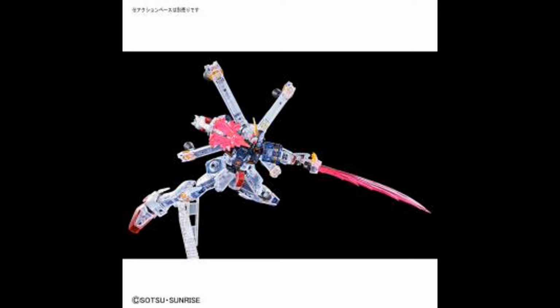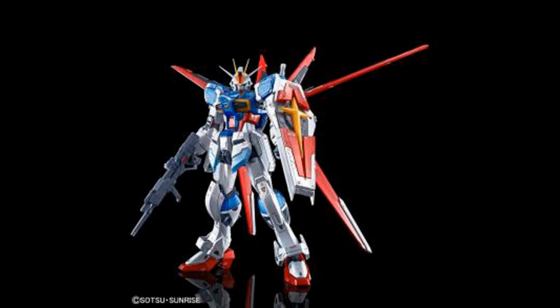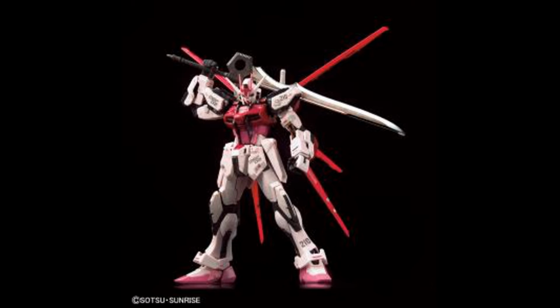But in that post was the Real Grade Crossbone Gundam X1, in the clear color, will be 2,750 yen, and is also out now. An RG Impulse Gundam Titanium Finish, 7,150 yen, is also out now. And they both look really good in my opinion. But not necessarily the one I'd go after, which for me would be the RG Strike Rouge Grand Slam equipped type, 3,300 yen, out now.